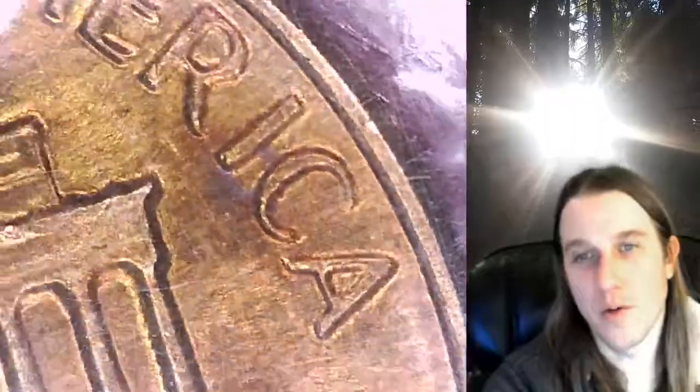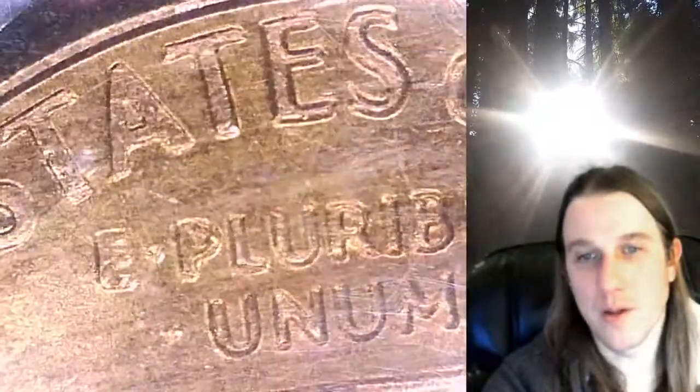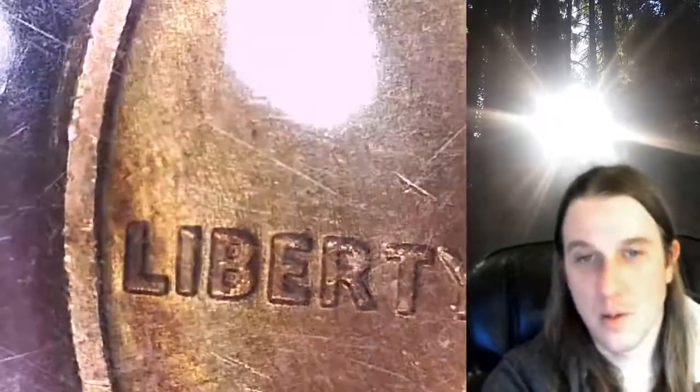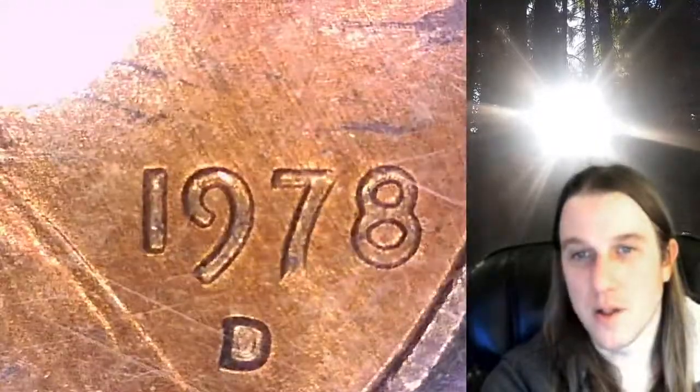Kind of missing going through the older proof coins again. I feel like we kept having really good luck with those. What's everybody's favorite coin to go through?